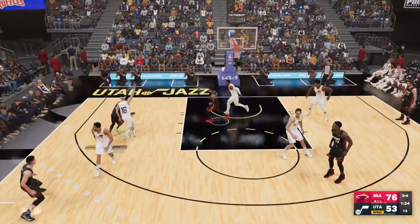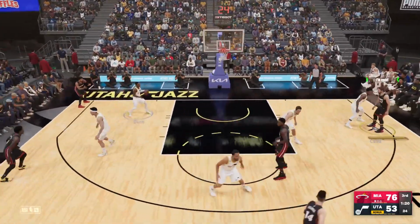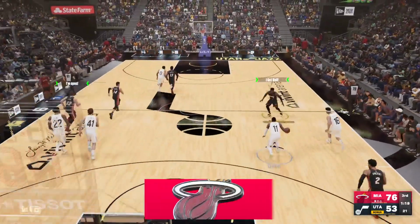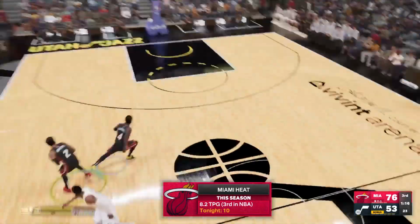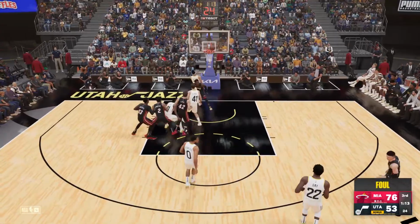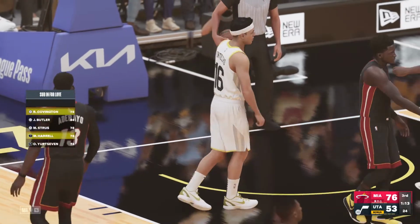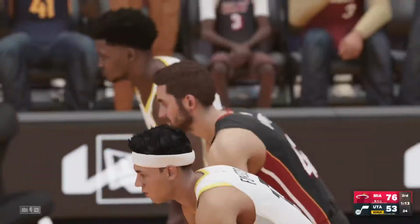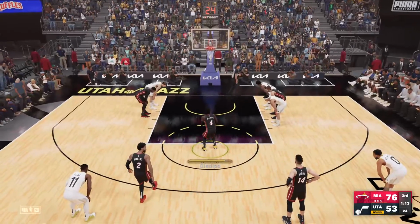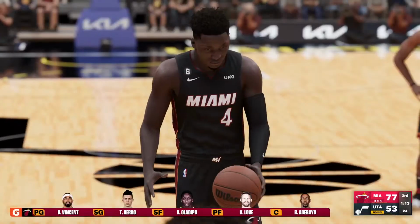Hero passes to Oladipo. Heat moving the ball around. And stolen by Dunn. It's stolen by Oladipo. Drives to the hoop, and contact on the shot, so he'll be shooting free throws here. And that's what Oladipo needs to do, put his head down and punish the D. That's good from Oladipo.